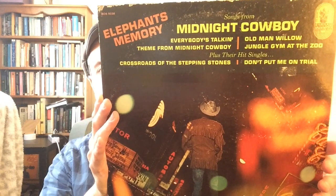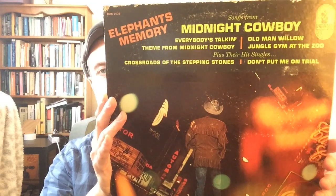The two characters go to this kind of New York acid party, kind of like a swingers party in New York. And I can't think what the song is now on here. It's on side 2. There's just a really great psychedelic acid rock track on here. I can't think what it's called. Anyway, Midnight Cowboy, great film, great soundtrack. I'm sure I've done these out of order.